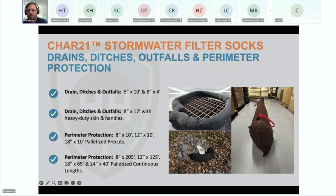Finally, we wanted to create different sizes that could address multiple deployment scenarios. First, for drain ditches, outfalls, we have a 5 inch by 10 foot sock. This can easily surround a drain and hug the contours of blacktop or pavement. Second, we have an 8 inch by 4 foot, what we call a chub. These are great for around drains, but also can easily be stacked for ditch and outfall applications where you may need a little added height.